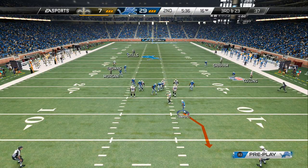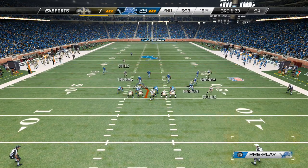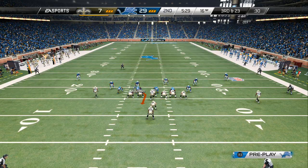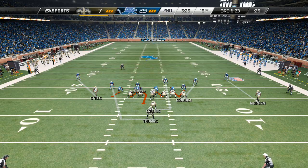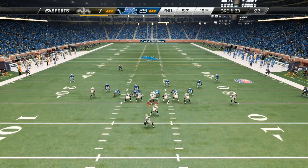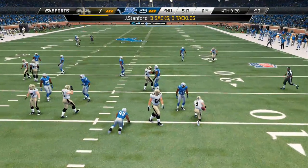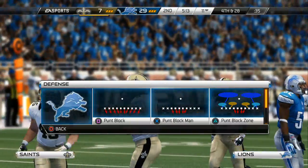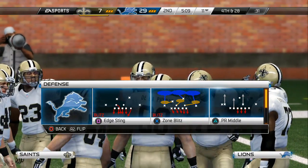This defense is also blitzing. That time they blitz, they get the sack on the quarterback. They time the step count perfectly and catch the offense by surprise. This defense is definitely playing hard. They will create the pressure. Good blitz that time, and they take the quarterback down.